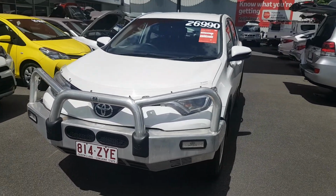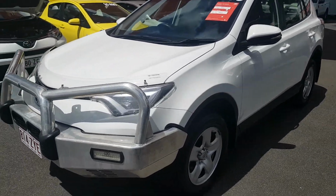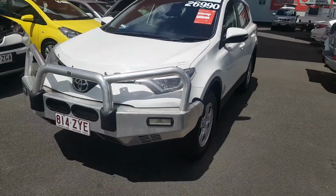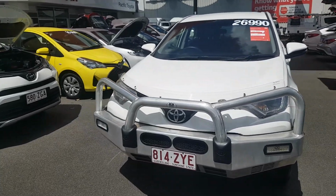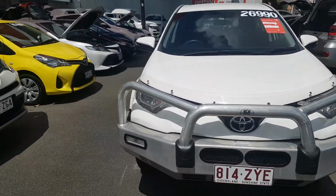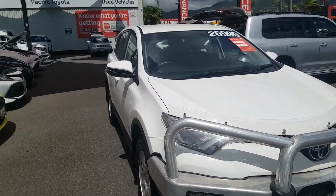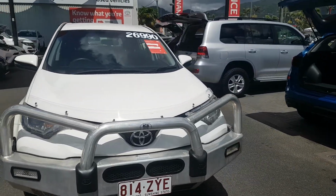Today I'm going to take you through a virtual tour of the vehicle you see in front of you, the Rav4. This is the GX model, which is the entry-level model. It is an all-wheel drive and it's a 2.5 four-cylinder petrol engine. It's a 2016 model, and I'm going to take you through all of the vehicle inside and out, show you any blemishes that might be on there, any scratches, but also show you all the features on the vehicle and give you a true and transparent look at the vehicle.